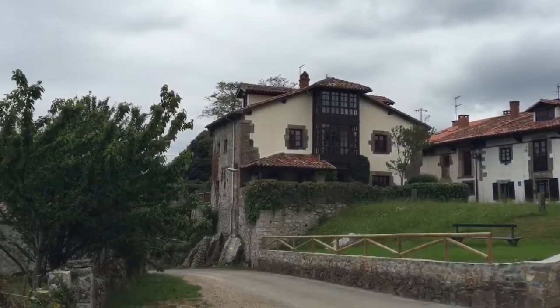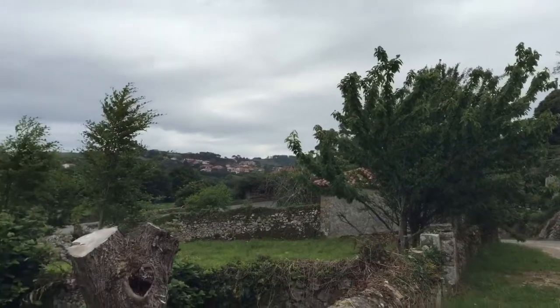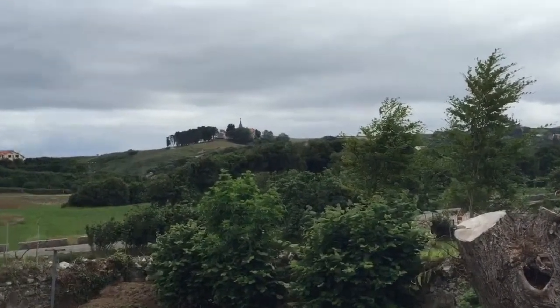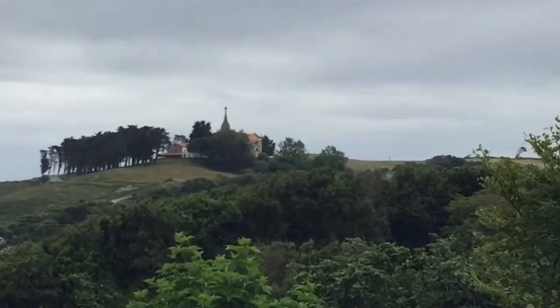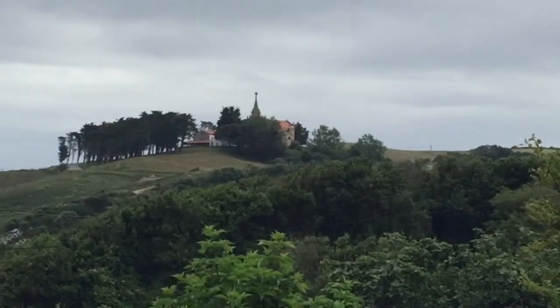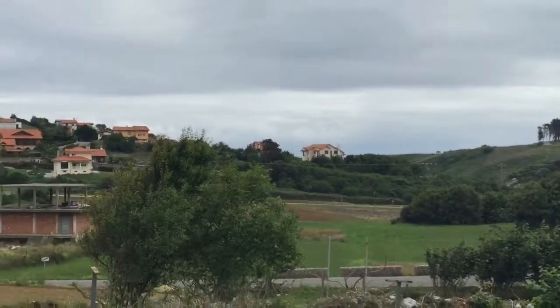We're making our way out of Cancha. We looked over on the hill here, the beautiful view. Over on top of that hill there, it's another church, and that probably totally overlooks the ocean. Yeah, I bet it does. But we're not going that way. That's not the way it's taking us. It's taking us a different direction. It's taking us this way.